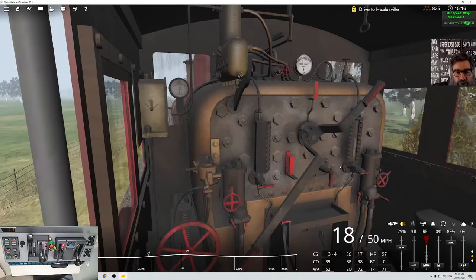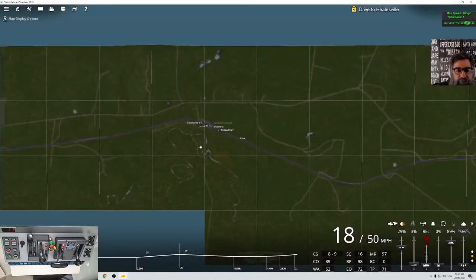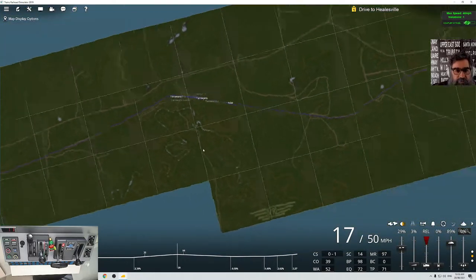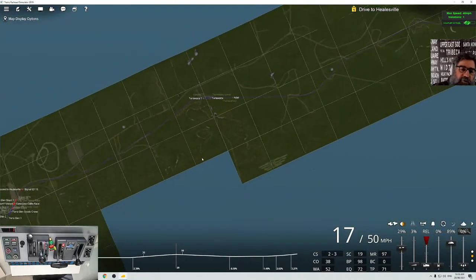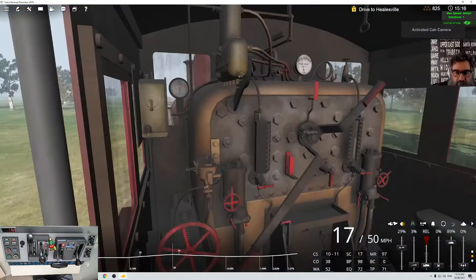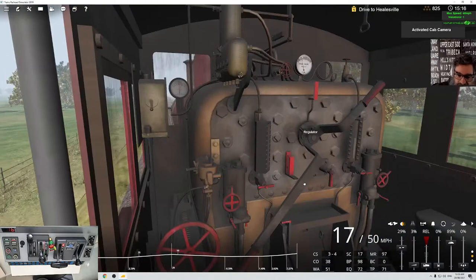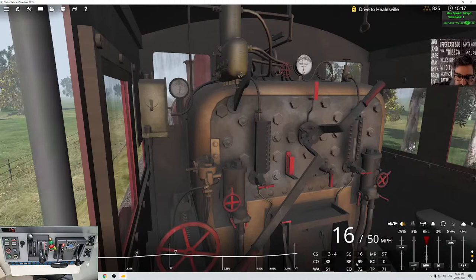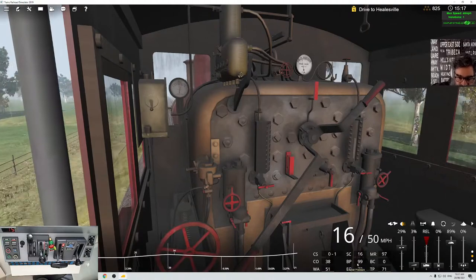And I've got a couple of climbs up into Healesville. So we're there at the moment. And we need to get up here to Healesville. Actually, no, Healesville's this way. Sorry. Boiler's almost back to 100, so we're picking up.